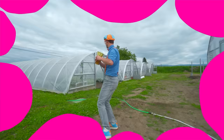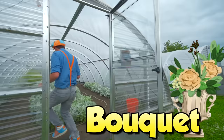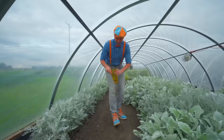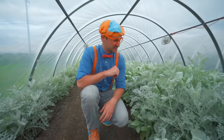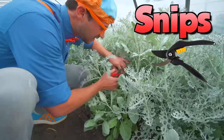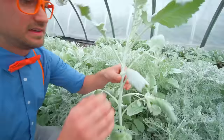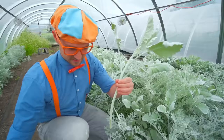Another fun thing to do at Laughing Goat Flower Farm is to make a bouquet. Come on! Whoa! Look in here! Some more plants! All right, so these plants you don't eat. Yeah, these plants you make a beautiful, beautiful bouquet with. All right, here we go. Let's take our snips. All right, where to go? How about right? Oh, there. Oh, that's real pretty.